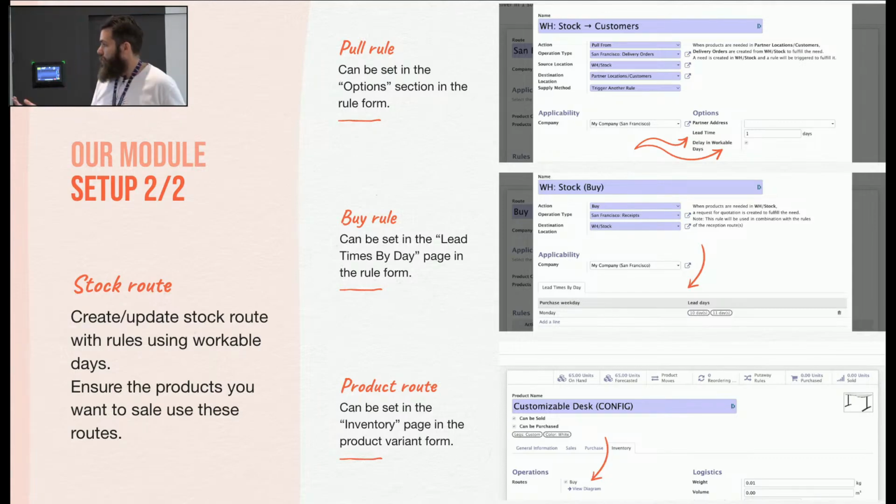And then, of course, you have to check that your product is using these routes, whether through the categories or whatever. Once all of this is done, when you confirm the sale order, it should try and create the transfers and the purchase orders according to all of these constraints, or it will deny the sale order confirmation if it's not possible, suggesting to find another product or another supplier.